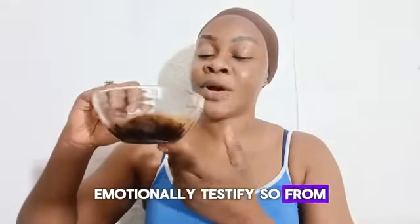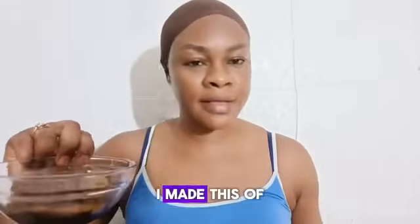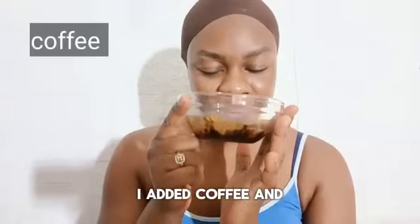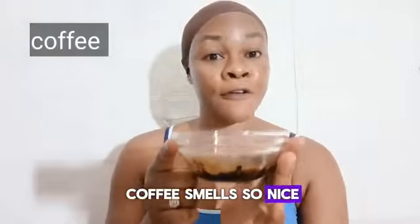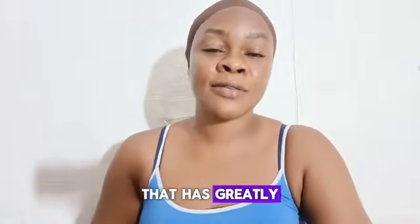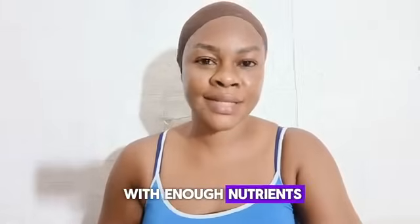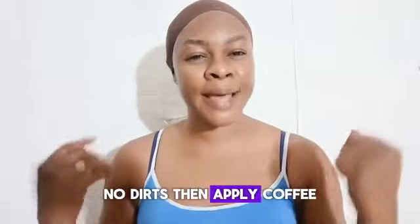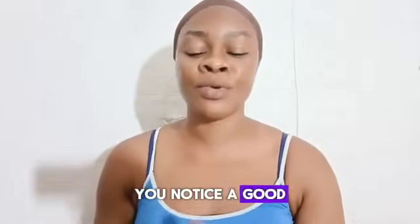So from the color of this, I made this of coffee. Some people will know that yes, I added coffee, and coffee smells so nice. Coffee is a very powerful anti-aging ingredient that helps greatly to supply your skin with enough nutrients. Make sure there is no makeup on your skin, no dirt, then apply coffee. You will notice a good result.